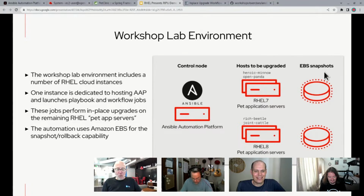And for our snapshot rollback capability, because we're in the Amazon cloud, we're going to be using EBS snapshots, elastic block storage snapshots, which is a snapshotting capability that comes with EC2 on AWS. So that's the lab environment. Now, out of full honesty and disclosure, I'll tell you right now, Open Panda is still running RHEL 7. Heroic Minnow, I upgraded in advance to RHEL 8 because the automated upgrade takes about 20 minutes. And so I am going to, at some point, do the cooking show trick where I take the baked cake out of the oven, right?